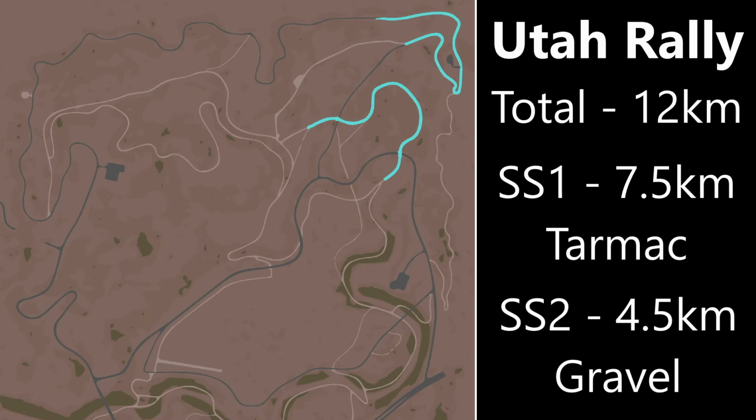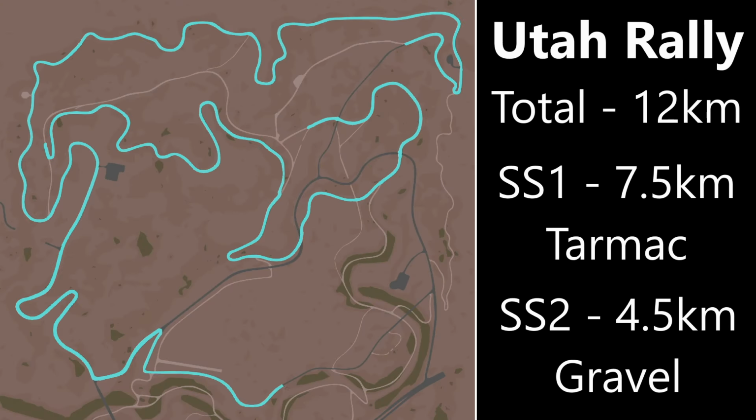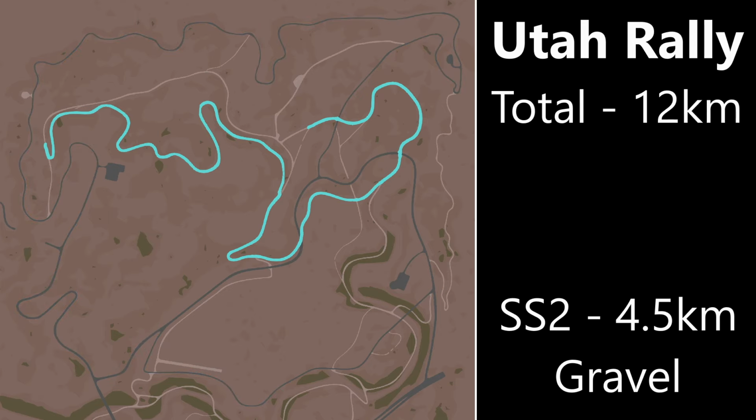Welcome back to the Utah Rally. We've completed 7.5 kilometers so far for the first stage. Now it's time for the final 4.5, this time taking place on the bumpy gravel roads of Utah. So let's see how our competitors get along.